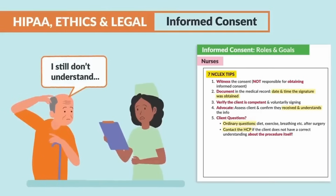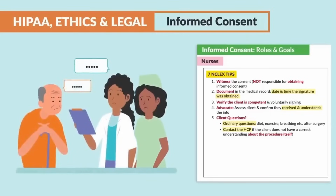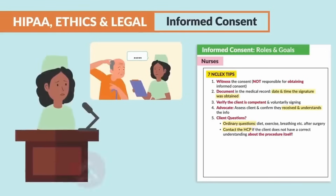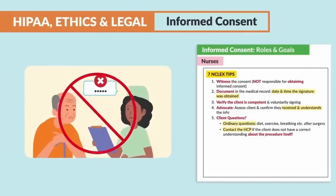If the client still doesn't understand, then speak up. This is advocacy. So advocate by calling the provider and have them educate the client again. You are the nurse and you will be held legally responsible for giving wrong info. So don't do it. Or, girl, don't do it.